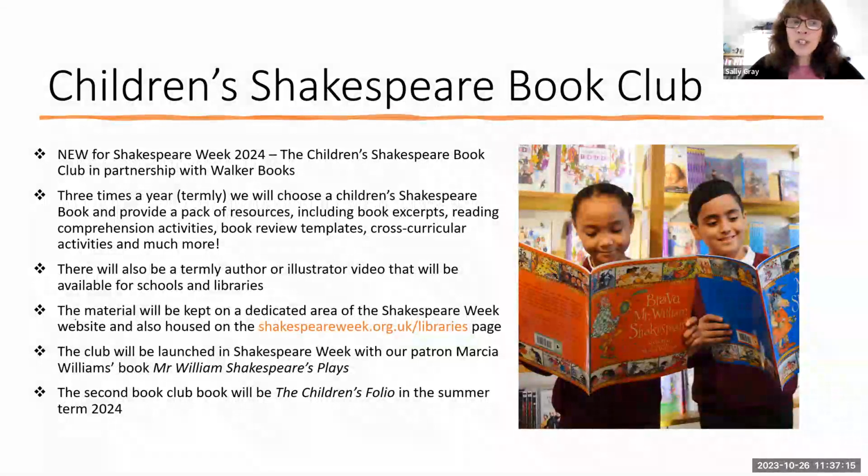So each term we'll choose a children's Shakespeare book, and we'll provide a pack of resources, including book excerpts, reading comprehension activities, book review templates, and other ways that you can explore the book across the curriculum. There'll be a termly author or illustrator video that will go out live to our hub schools, but we will record, and then libraries can tap in and use that if that's of any use to them as well. The material is going to be kept on a dedicated area of the Shakespeare Week website, but it will also be housed on your special libraries page, so you'll be able to access it there.